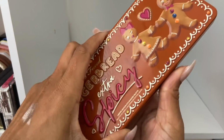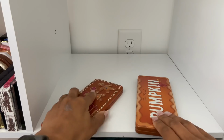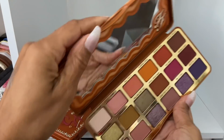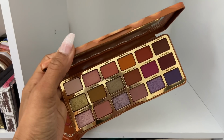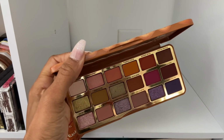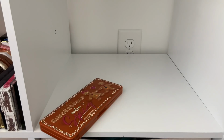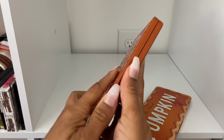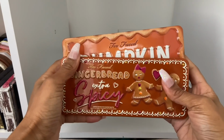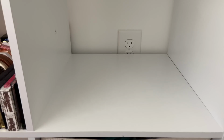And then I have the Gingerbread Extra Spicy palette, and I have this pumpkin spice. And I feel like I don't need both, but I feel like I want to keep both. So we've got pumpkin spice. Still kind of smells like pumpkin too. Or we have extra. Oh, I'm going to keep both because I actually really do like them. These are good. These are really good. Okay, guys, that is it for this section.